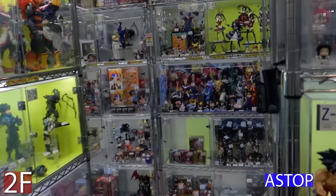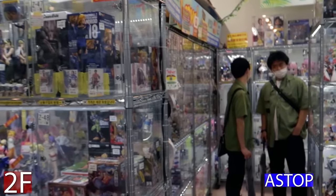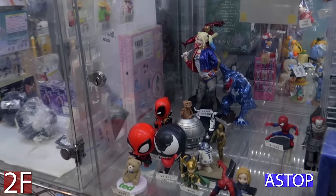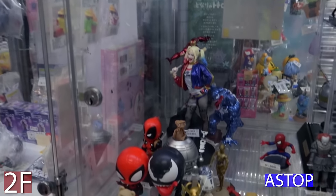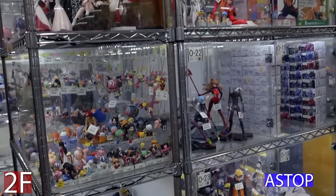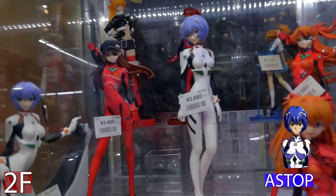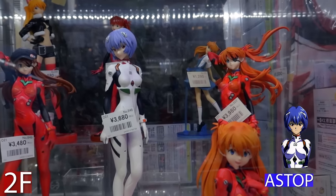I'm not gonna stay too long in the store, otherwise we won't be able to see everything. You have a little bit of American figures here, but I wouldn't recommend this floor. I would recommend the upper floor. They have a store dedicated to American figures. Let's see if there are some anime. There we go, you can go here as well. These are really cool ones.